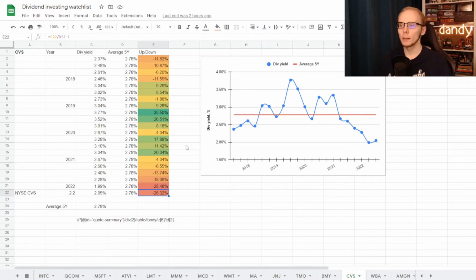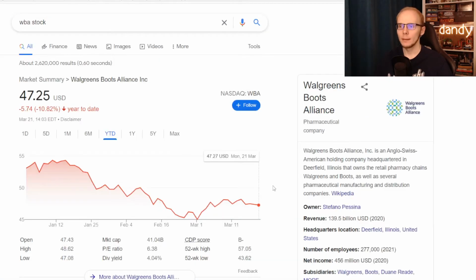But now I would like to present another pharmacy name that I believe presents a way better opportunity getting in right now. And that name is Walgreens Boots Alliance, ticker symbol WBA. It's a lower capped pharmacy name, but it seems that it doesn't really move the same as CVS.